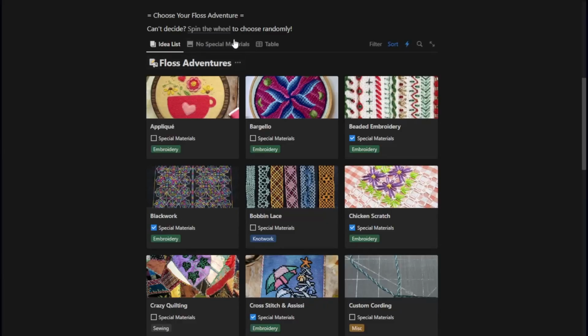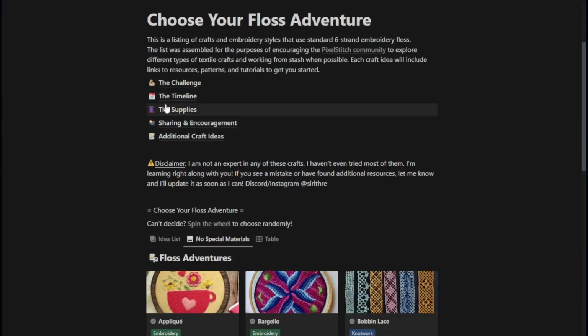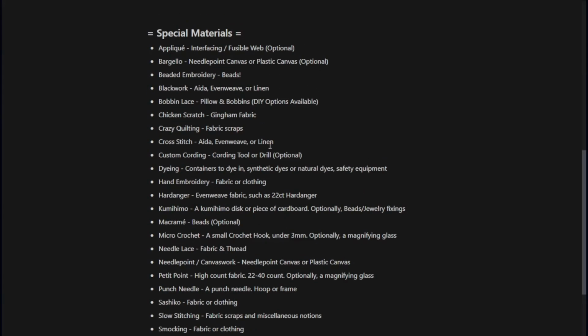Most of them, a lot of them, don't require specifics other than that. But I have marked some as needing specialty materials. That's so that you don't have to buy things in order to complete this challenge. You can filter out no special materials and just work from that. Great. But I encourage you to look through the ones that do require special materials because there's a possibility that you do have them on hand anyway.